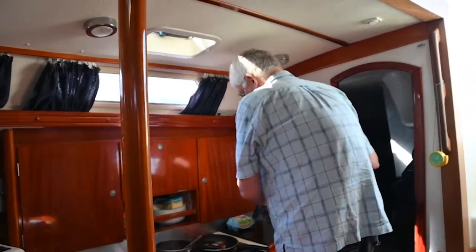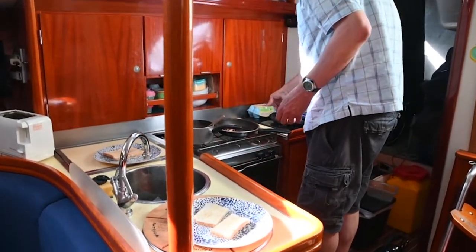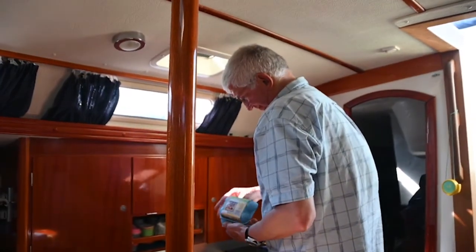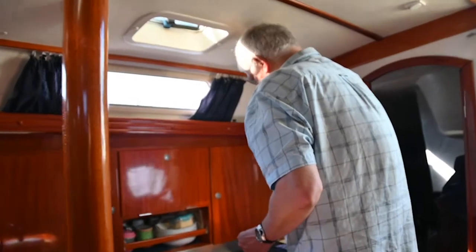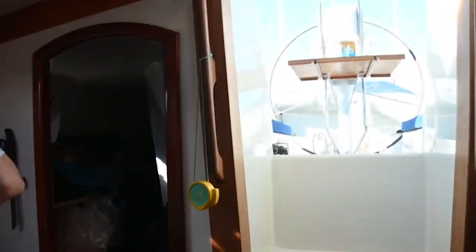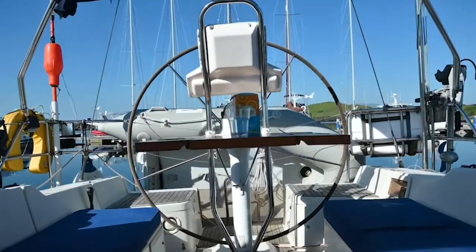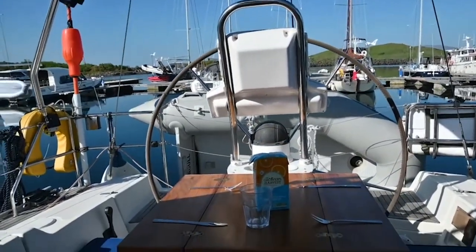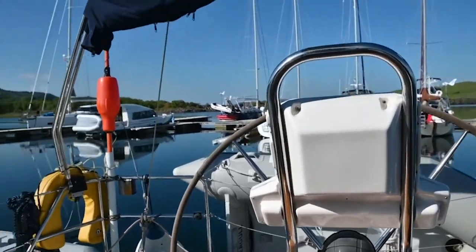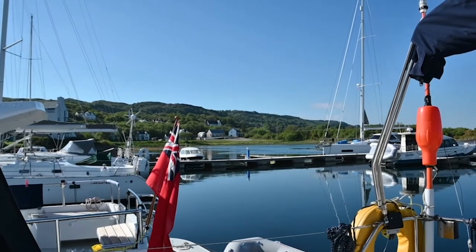moorings or at anchor. We've woken up this morning and the weather is absolutely stunning. So Alan is really busy making a full cooked breakfast, only his favourite meal of the day. Absolutely more. And we've decided that we're going to eat in the cockpit because there are blue skies, the water is still, and it's just lovely today. So why not enjoy the view and have breakfast outside?